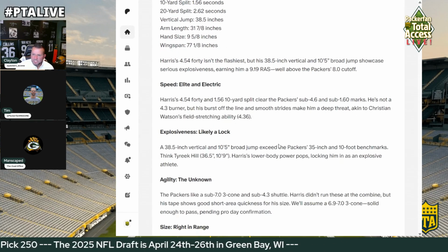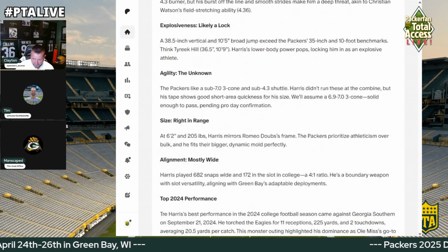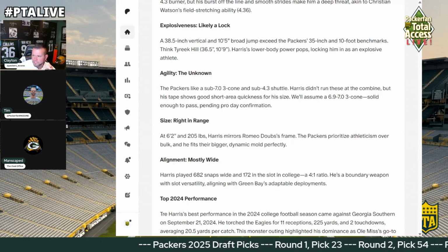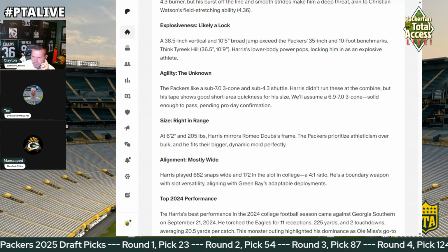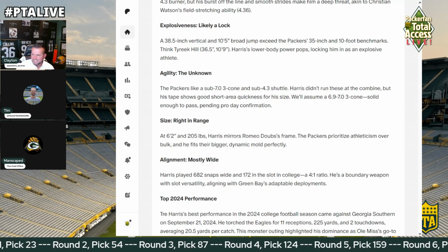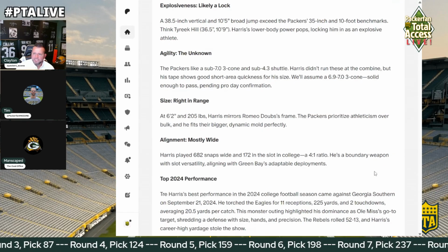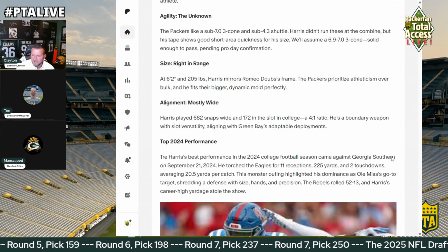So we talked about the speed, right? The explosiveness, we talked about it. The agility is the only thing that's really unknown. So the Packers like a sub 7.0 3-cone and a sub 4.3 shuttle. Harris didn't run these at the combine, but his tape shows good short area quickness for his size. We'll assume a 6.9 to 7.0 3-cone, solid enough to pass pending the pro day confirmation. Right in the range of the size, obviously, at 6'2", 205.